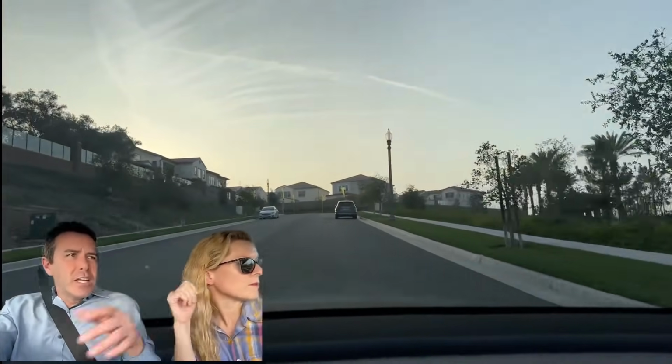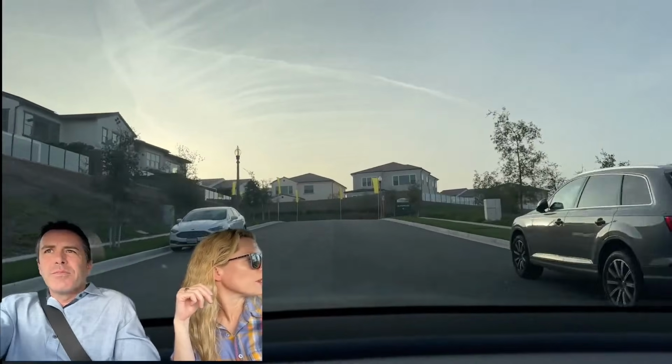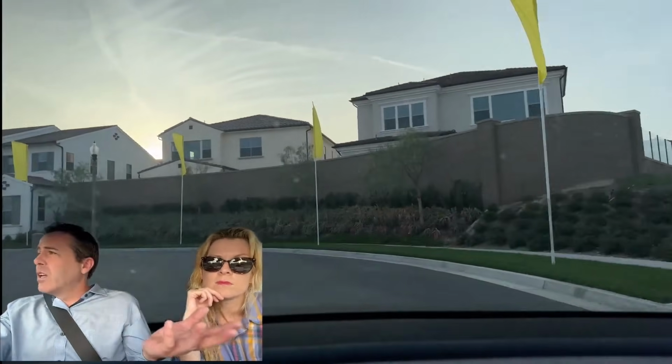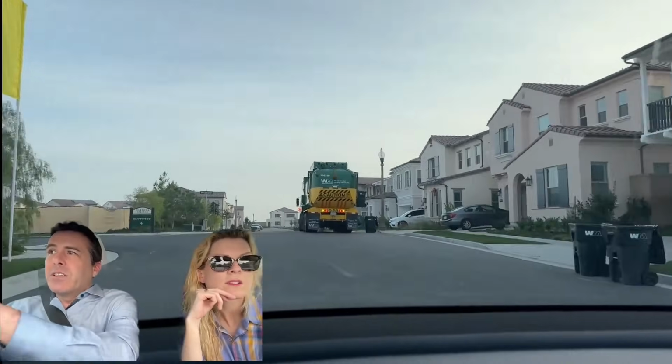There's a park here, just so you know. It's a rare sighting of a park in Irvine. And I think there's a pool in that one. Yeah, there's a pool right over there, too. Lots of pools, again, new construction, which we know that people love. Trash truck. We know people love that, too.